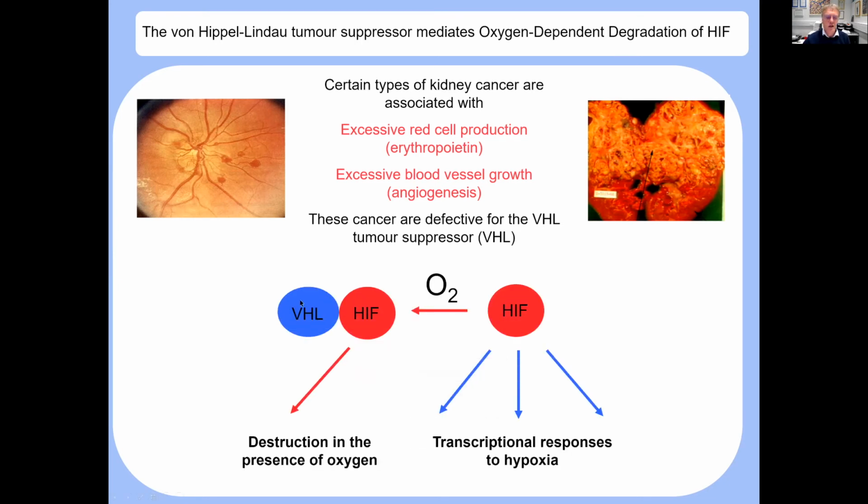Now, VHL had been suggested to be a ubiquitin ligase that tags protein, in this case HIF, for destruction. In this case, it was a conditional ligase. It only worked in the presence of oxygen. So that was a model. In oxygen, we destroy HIF. Without oxygen, HIF escapes destruction, builds up, and regulates all those responses that I showed you earlier.